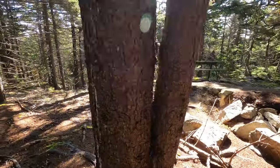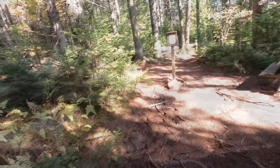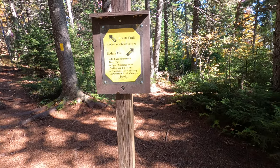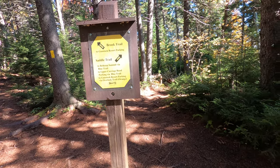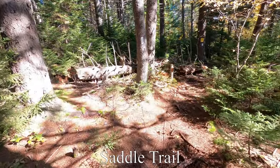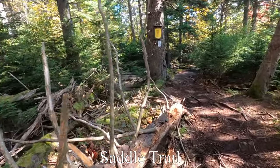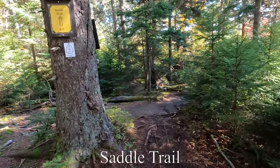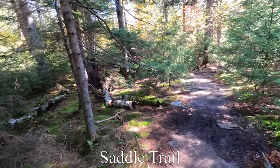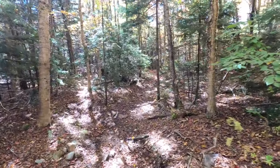Awesome, another picnic table. Gotta love it. Okay, another picnic table. Oh my god, I love it. We're going to the Belknap summit, so we are going to continue on the saddle trail. Okay, we go. And markings are going to be... not sure. White.